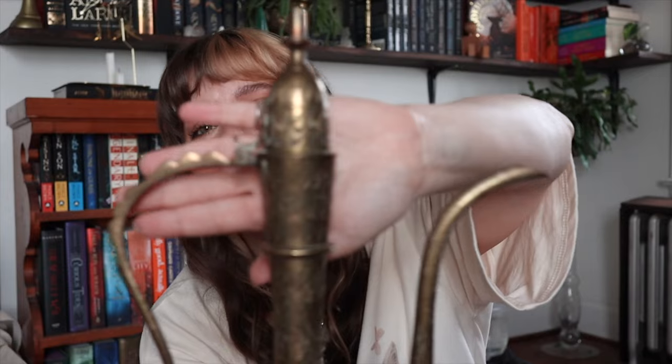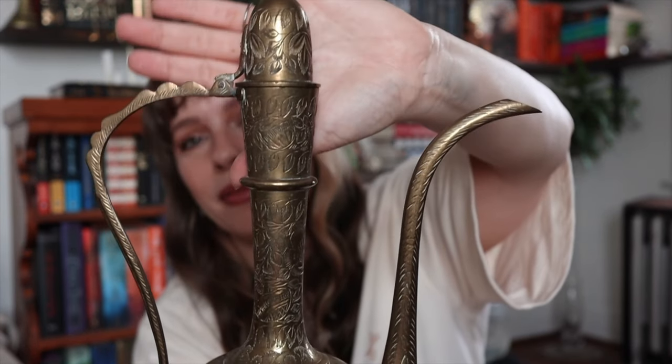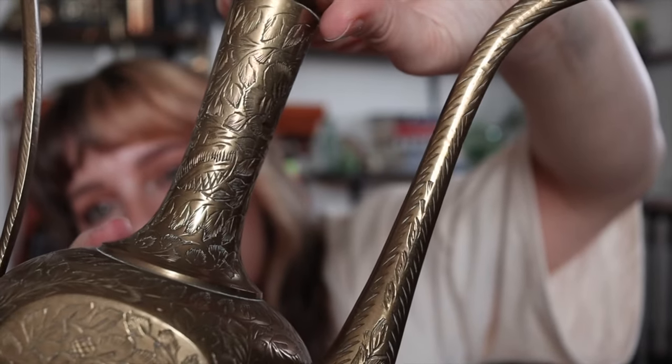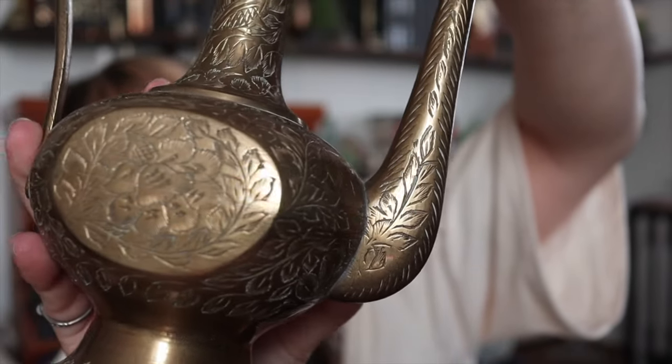Now let's go ahead and go through the stuff that we got this past weekend. This first thing is so, so stinking cool. I got a genie bottle. It's just giving Aladdin, you know? Things just are not made like this anymore, and it's the main reason I go thrifting. I just think that is the coolest dang thing. I don't know if you can see the etching very well, but it is so stinking pretty.